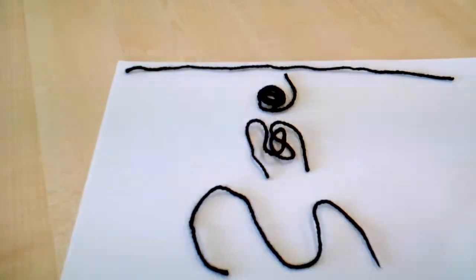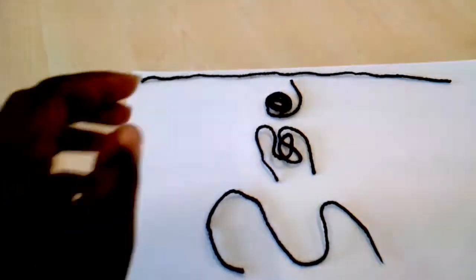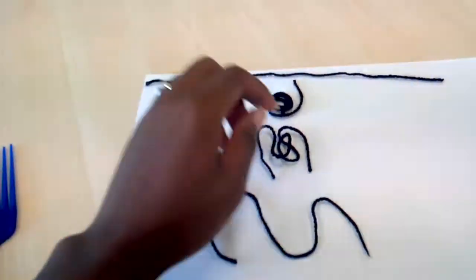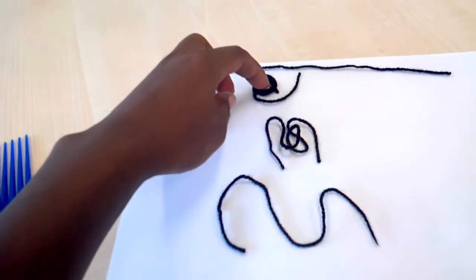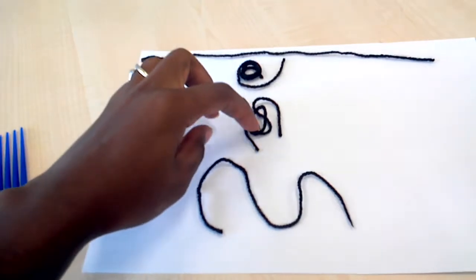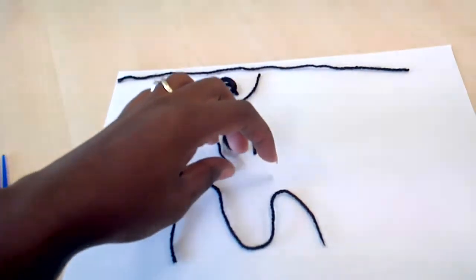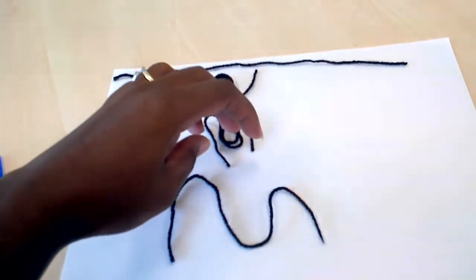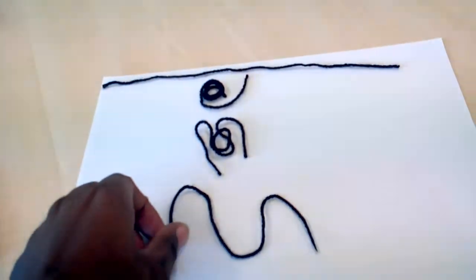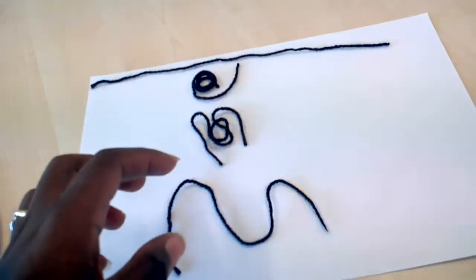Okay, here on this paper I have four different types of structures. First, I've got the straight structure. Then I have the coil. This is the coil. Then I have the tight coil. This is the tight coil. Then I have the tight curl. And this one is a semi-tight, almost like an open curl.